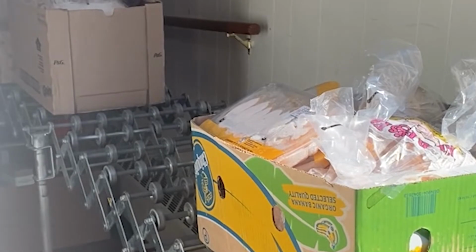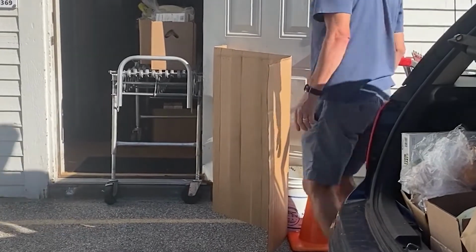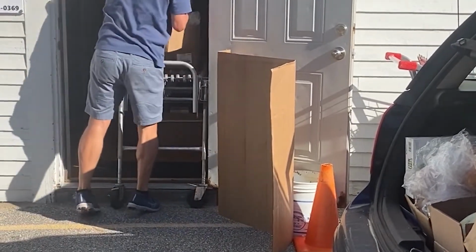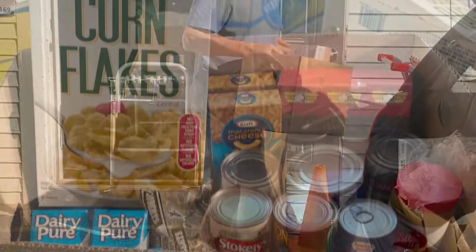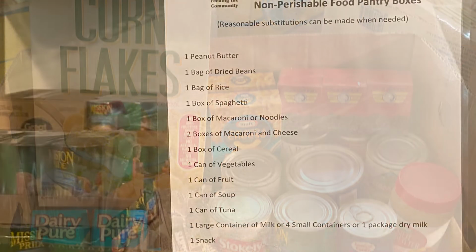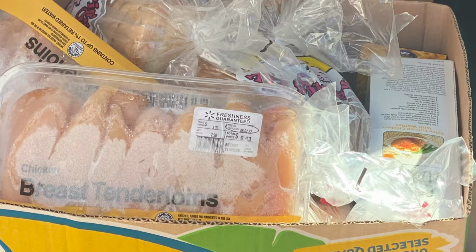Every vehicle gets one box of shelf-stable food, bags of fresh produce, bread, and frozen protein items, with larger households receiving extra proteins. The pantry estimates this should be enough food to last until the next distribution. But those who are experiencing hunger can always call the pantry to pick up emergency food.